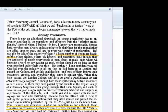One had even the audacity to tell me that he had been up to London and passed the college and got his qualification, and most of them inform their customers, grooms, and everybody they come into contact with that they have passed the London College and have as good a qualifications as any other veterinary surgeon. Although both these epithets may be true, inasmuch as each and all of them may have passed by the outside of the Royal College of Veterinary Surgeons when going through Red Lion Square, and each of them has as good a legal right to practice veterinary medicine and surgery as any member of the RCVS. See, at that time, there were no laws restricting the practice of veterinary medicine to anybody. See? Okay.